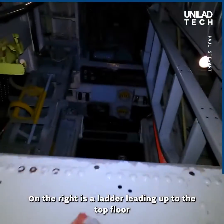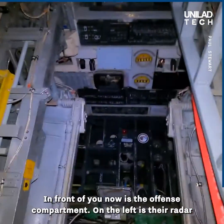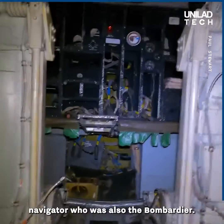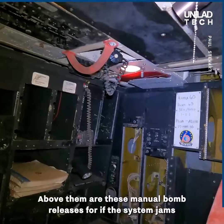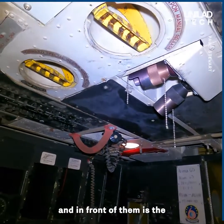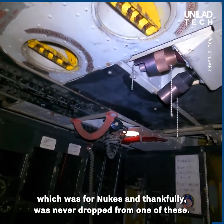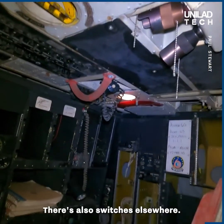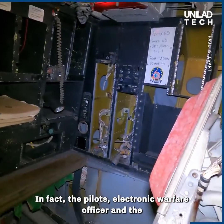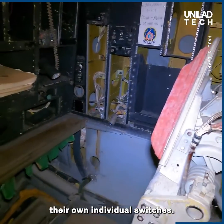On the right is a ladder leading up to the top floor, and we'll check that out shortly. In front of you now is the offense compartment. On the left is their radar navigator, who was also the bombardier. Above them are these manual bomb releases if the system jams, and in front of them is the special weapons release, which was for nukes, and thankfully was never dropped from one of these. There's also switches elsewhere. In fact, the pilots, electronic warfare officer, and the radar navigator all had to consent to a nuclear drop via their own individual switches.